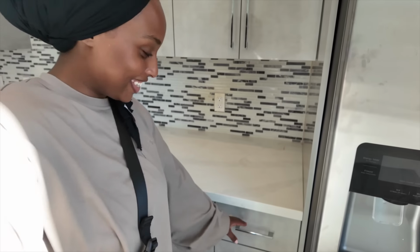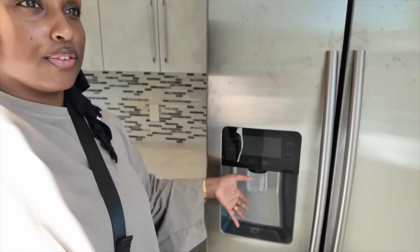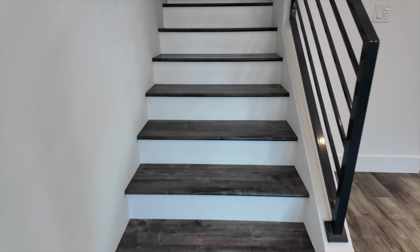And then this is gonna be our little tea corner. I'm so excited. I'm gonna put my whole matcha station here and teas. We both love tea in this house. And we finally have an automatic water filter, which is gonna be so nice, because right now is just a struggle bus situation. We're not gonna talk about that. But anyways, let's go upstairs.